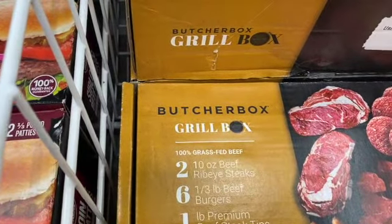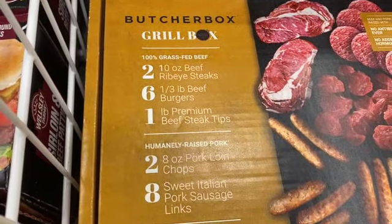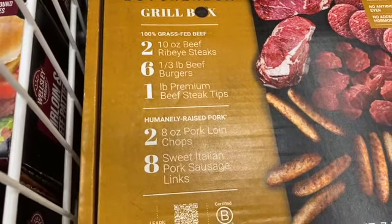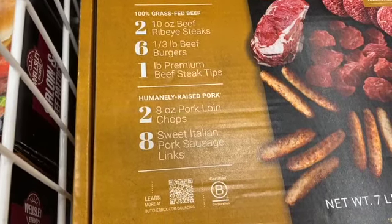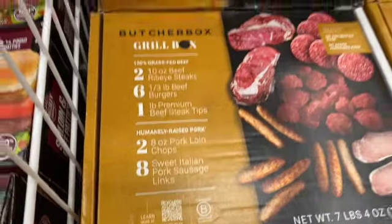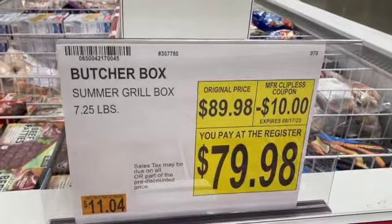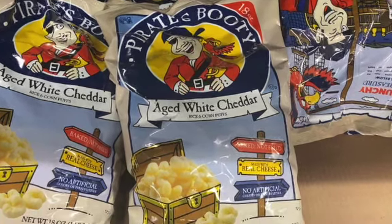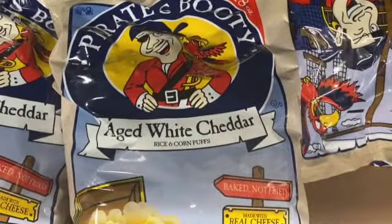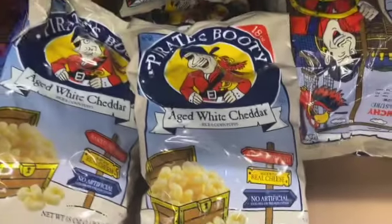7.25 pounds Butcher Box Summer Grill Box. You get 2 10-ounce beef ribeye steaks, 6 1/3 pound beef burgers, 1 premium beef steak tips, 2 8-ounce pork loin chops, and 8 sweet Italian pork sausage links. $89.98, take $10 off, $79.98.